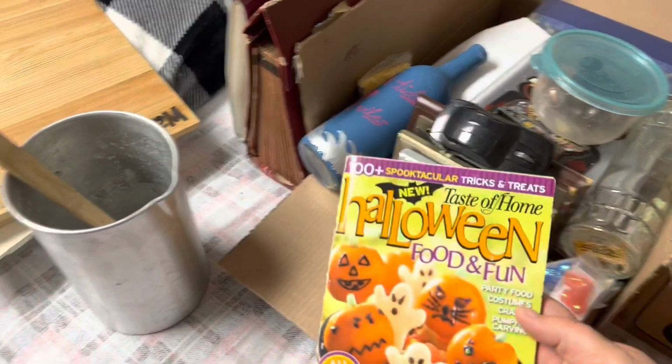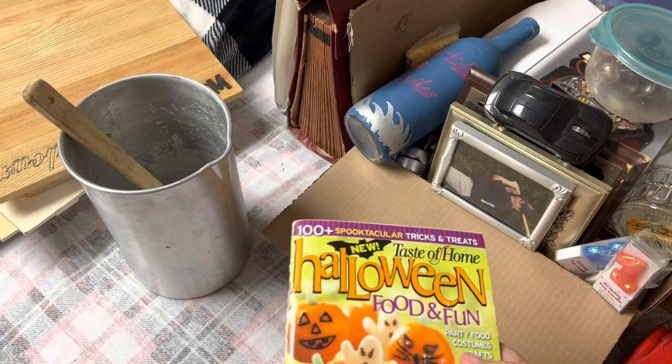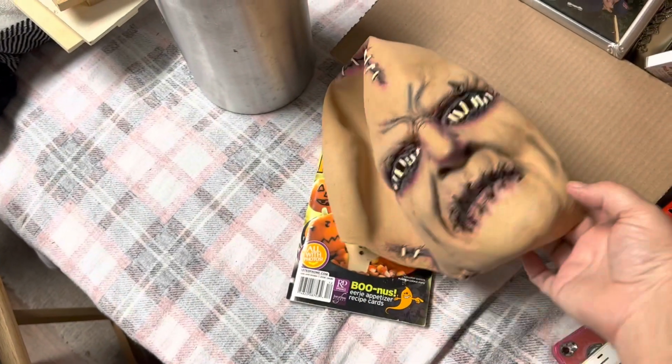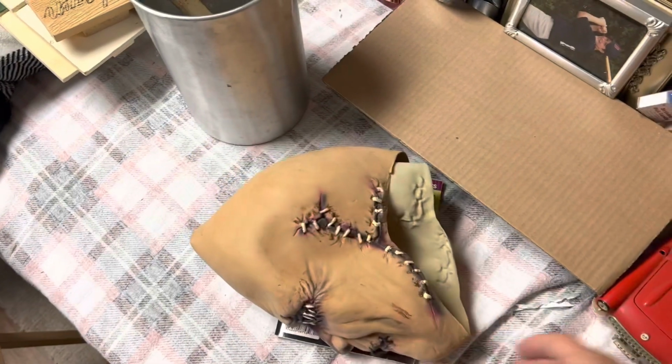I found this cute little Halloween recipe book. I'm going to look through it and see if I can come up with some things for next weekend for mine and Kenley's little Halloween party. I found a Halloween mask. I may see if I can find something creative to do with him before Halloween.